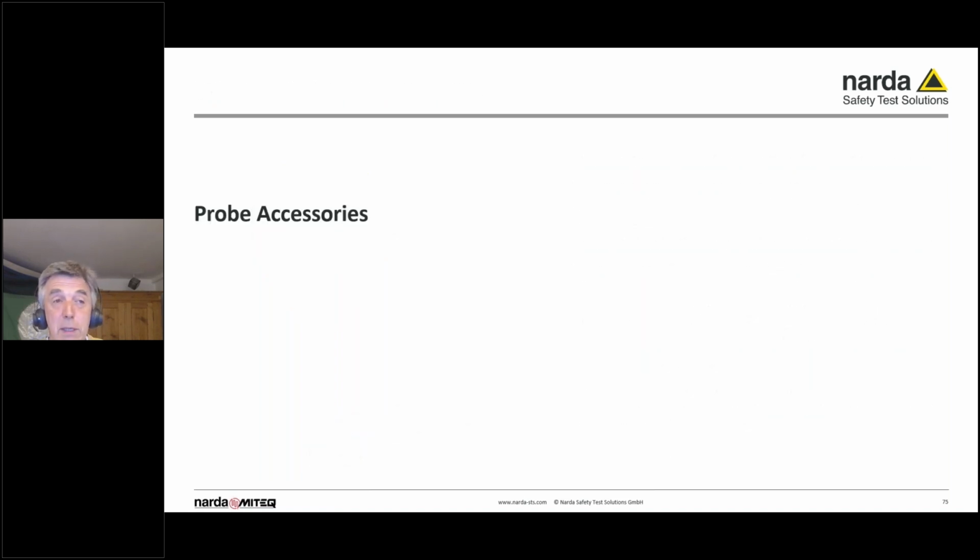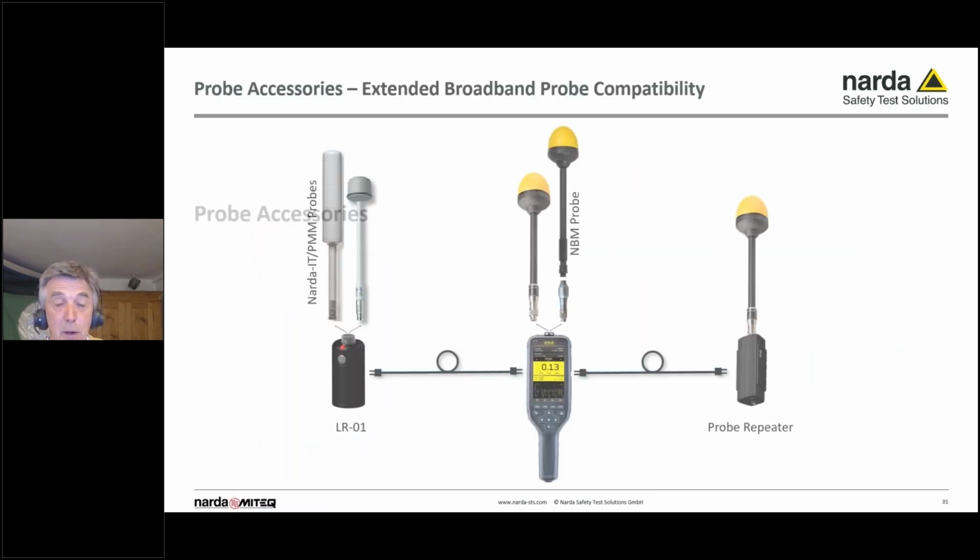A probe accessory is also important. One of the most important factors is, as you can see in the middle, yes, you can connect the new probes directly to the field strength meter, but we will also provide an adapter so that you can connect your old NBM probes to the field meter, to the FieldMan.